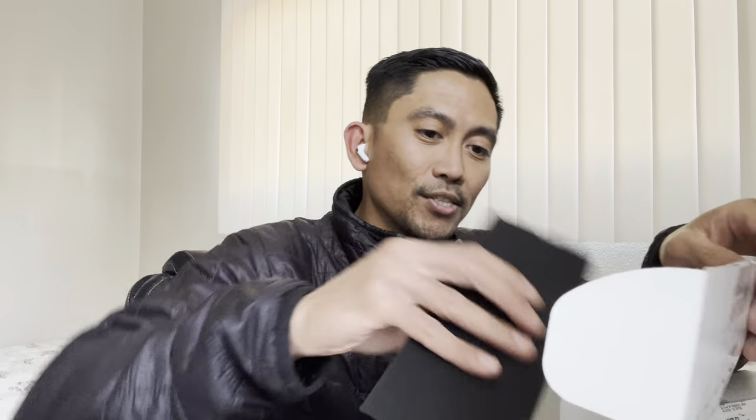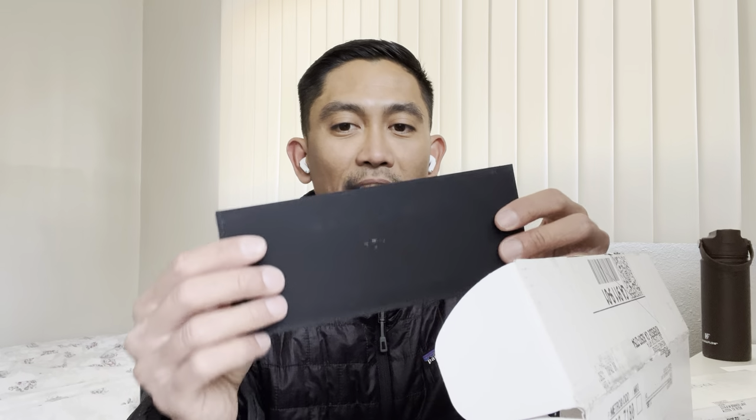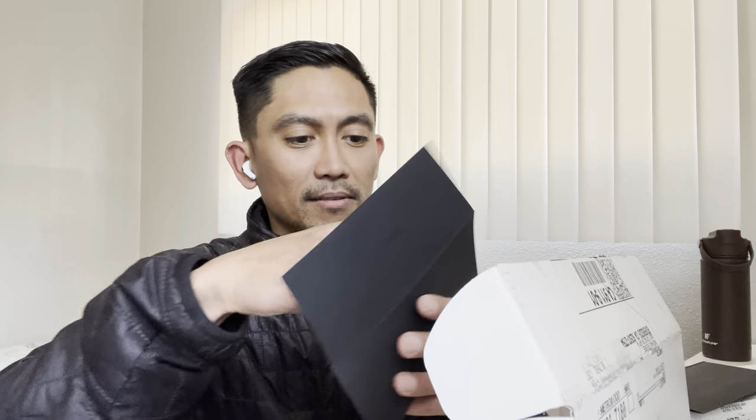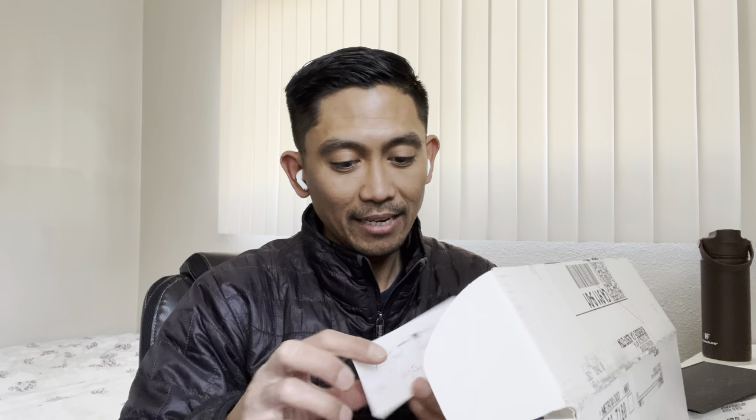All right, nice. So it comes with this velvety envelope. Let's see what's inside. There you go. Oh, very cool. You got some stickies here, another Roka sticker. So it comes with a 1,000-day extended warranty. Awesome, thank you, Roka. Some coupon codes for more glasses, and then, oh, look at this.